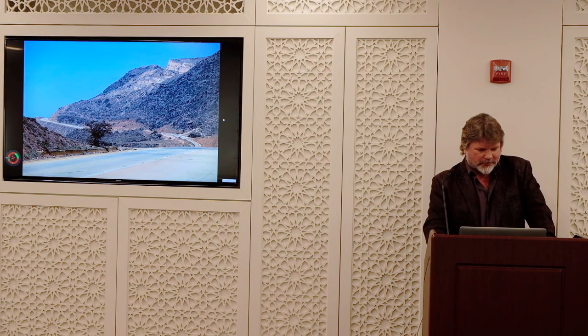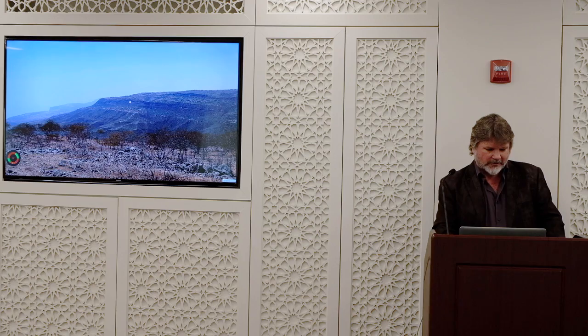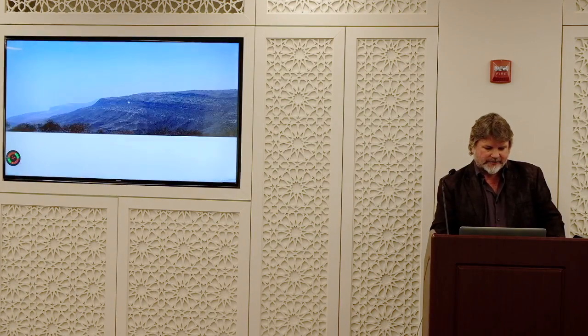And this is looking upward from there, and so you can see it continues up steeply until you get to the top of here. And once you're up top, it flattens out again. You have these range top grasslands that occur up there. And again, the sides have varying degrees, varying density of forest.